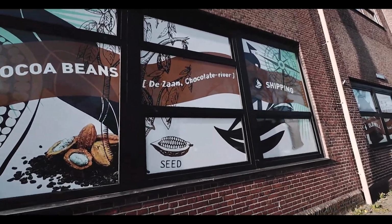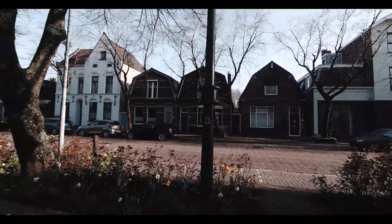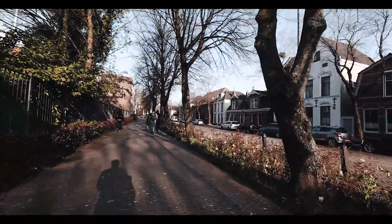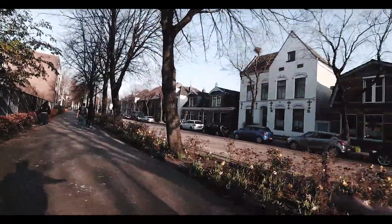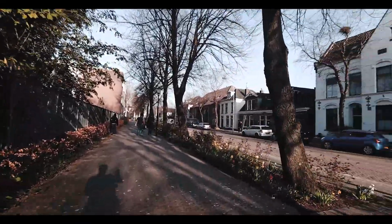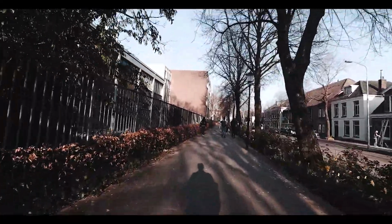No clue where we're heading right now, but it smells like chocolate everywhere here. Really nice looking Dutch town, this. Not the urban built up cities that we've been seeing, but more just very Dutch style houses. Plain, lovely flowers here. Nice little town. Change of scenery.